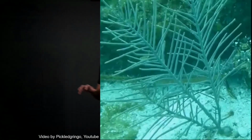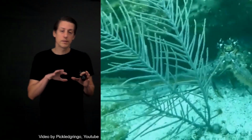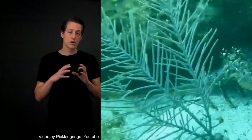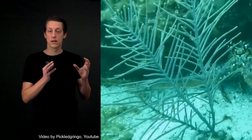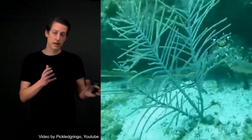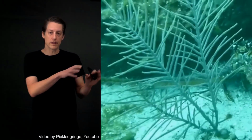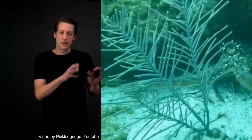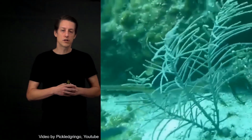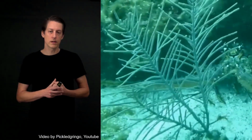Like all good work, this started on holiday. Basically, I was vacationing in Mexico and I went for a scuba dive. What caught my attention were these vibrations that I could see at about 20, 30 feet deep of Antillogorgia bipinnata, this bipinnate sea plume, which we see here under a gentle wave surge at the bottom of the ocean.